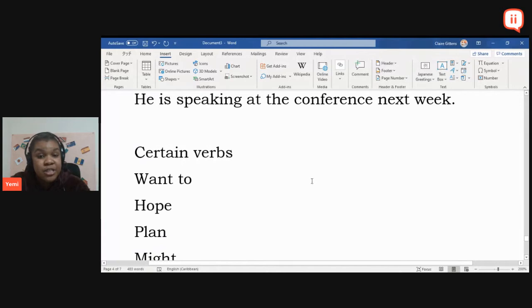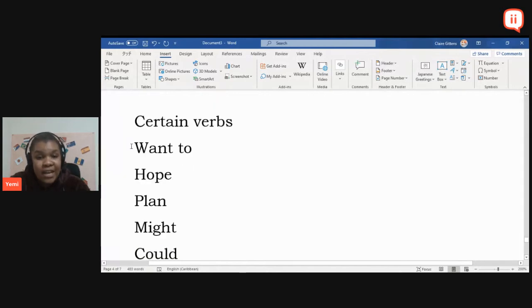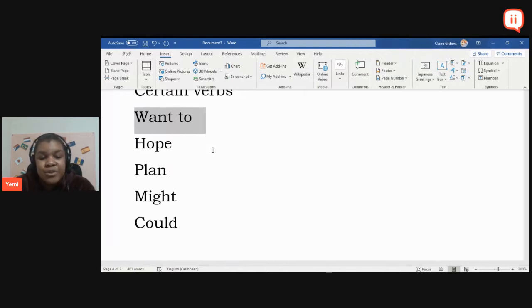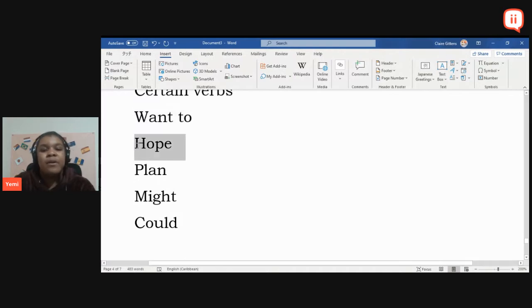And certain verbs also imply the future. So you can use want to. These are actually good ways to avoid using the future tense if you're a little scared of the future tense. So what are you going to do this summer? I want to visit Greece. And this way you don't need to worry about the future tense. I hope I can see that movie in the theater. It's also a kind of future. I plan to make $1 million in the next 10 years.